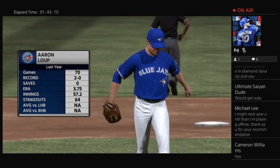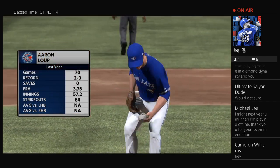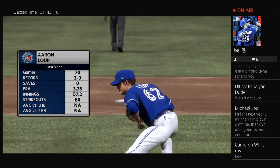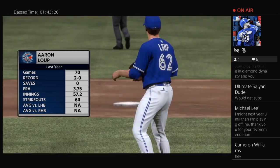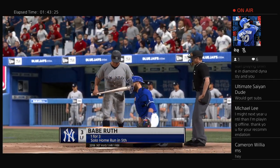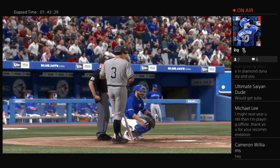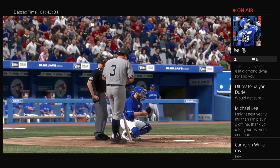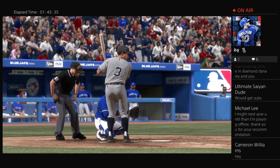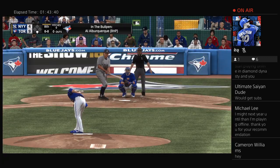Your attention, please. Now pitching for the Blue Jays, number 62, Aaron Luke. Stepping in and ready for another shot, Babe Ruth. He'll have the first crack at it here as we start inning number 8. It doesn't look very promising so far in this one as we move into the later innings. Down by a bundle, it's time to get some base runners and hopefully a long ball to get them back into this one.